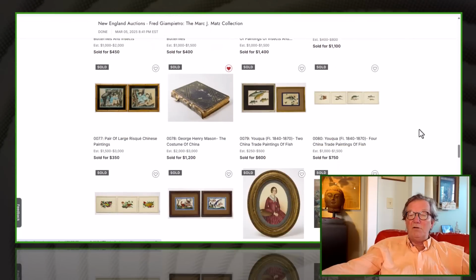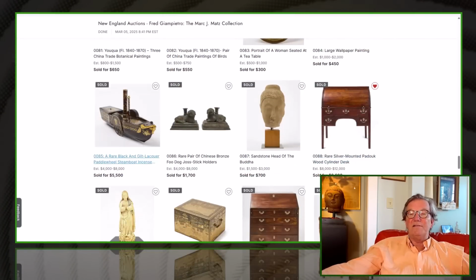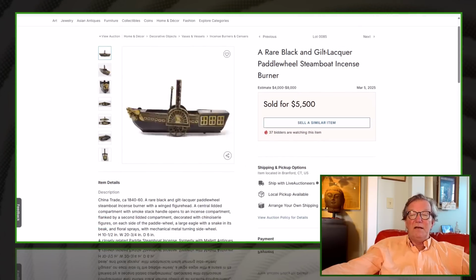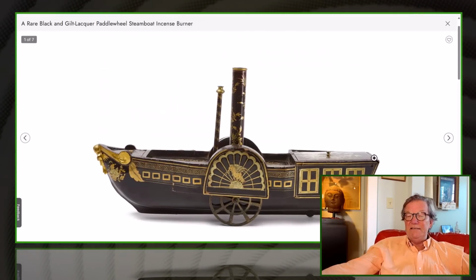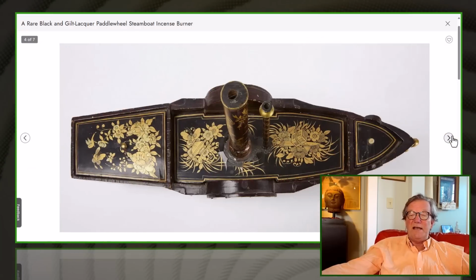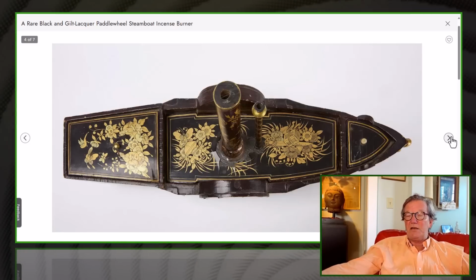All right, and then rolling down the page a little bit further, we had this, the lacquer side wheeler. Hold on a second. There we go. A very rare thing. This is a China trade example, and they're calling it an incense burner. I thought it was a tea caddy the way it was done, but they say no, it's an incense burner. Any rate, there it is. One of these did turn up a few years ago that had some minor losses to it, but also a very rare one. And we talked about it on the channel. I don't remember how long ago. Maybe it was 3 years ago at this point.